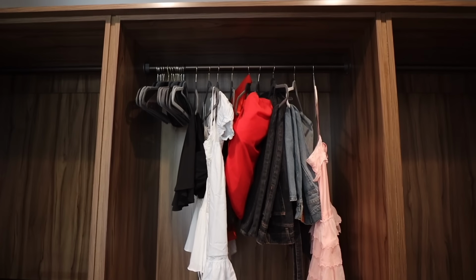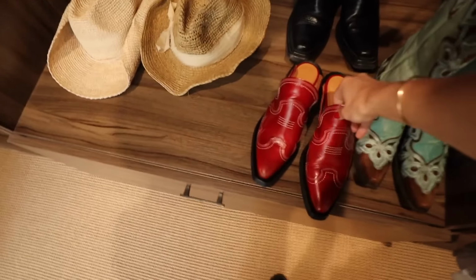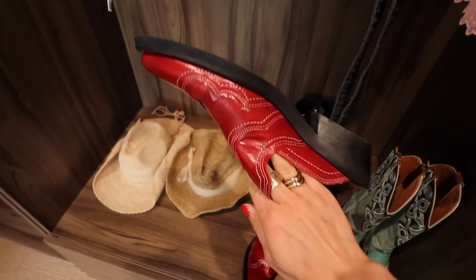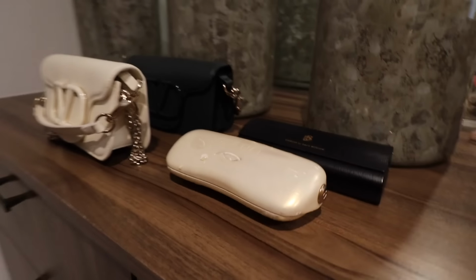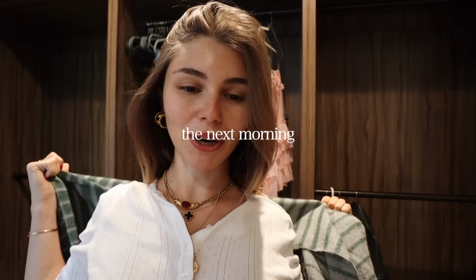I just finished unpacking my stuff and I'm really excited. How cool are these? This will become an everyday shoe after this festival. I put my accessories out and some sunglasses, some outfit options. I'm gonna start my day with a workout because I don't know if I will be feeling energized to do that any other day this week or this weekend.